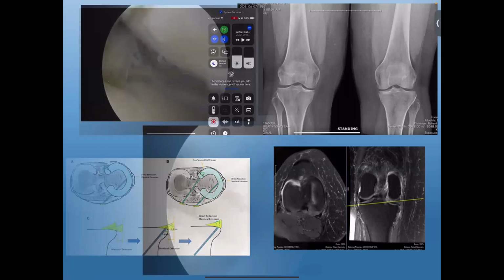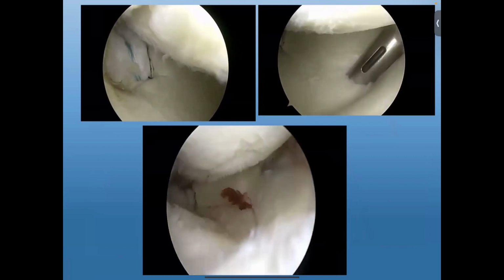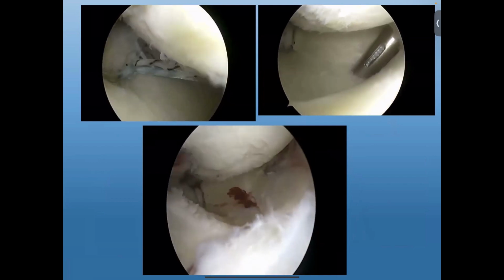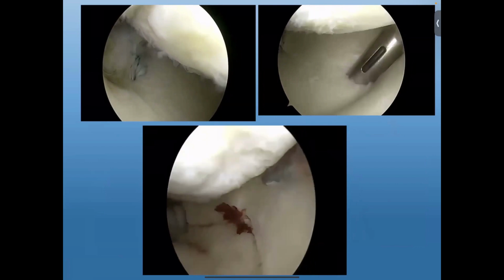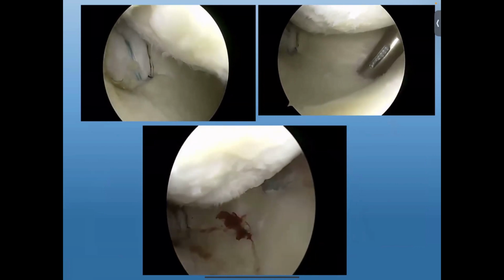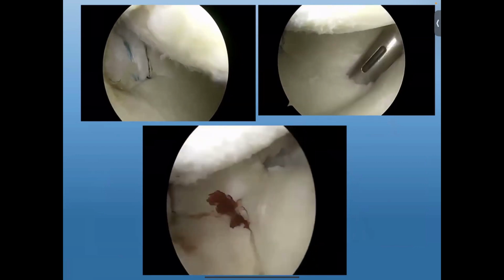This slide shows me fixing the root in the upper left video. All right, but it wasn't enough. I need to get this meniscus centralized. The MRI you just saw is this patient, and I just did the surgery 2 weeks ago. I'm drilling an anchor on the medial plateau, which you see in the upper right. Then finally, what you see at the very bottom is the final result. I try to get some blood clot in there to help with biological healing. But this is called the meniscus centralization.